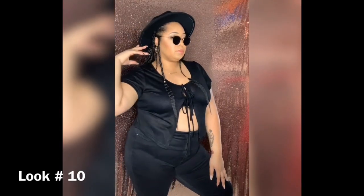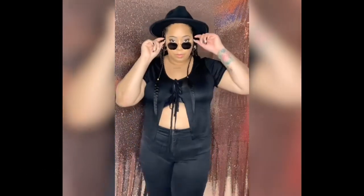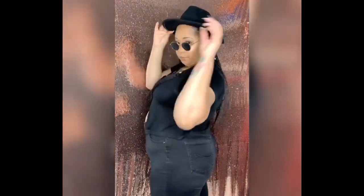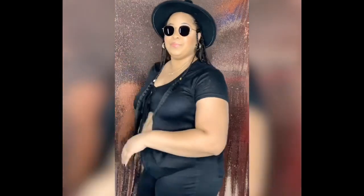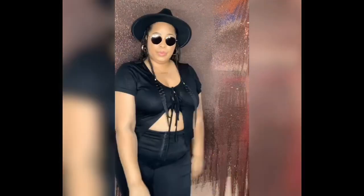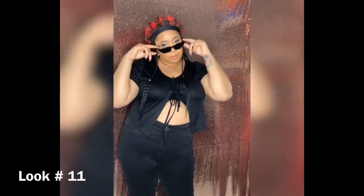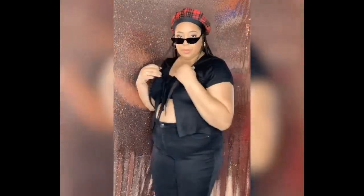An all black outfit is a must. This fedora hat was $5.09. I also paired it with these metal frame round sunglasses, which were $4.24. This double tie in the front top is in the size 2X, and I got this for $9.24. I did also pair this with a cat eye mirror sunglasses, which were $4.24.